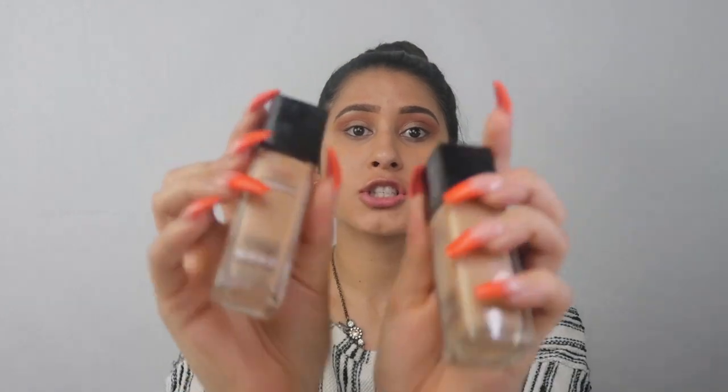Now we're going to move on to our foundation. For foundation, in my previous videos before using the NARS foundation, I would use the Fit Me foundation. I do have dry skin, so I would be using the Dewy and Smooth Skin. So we're going to shake these. I am in the shades 225 and 310. So we're going to just mix these two.